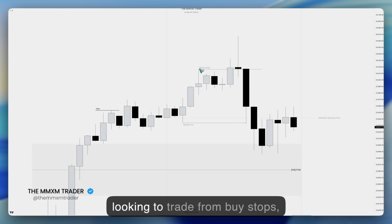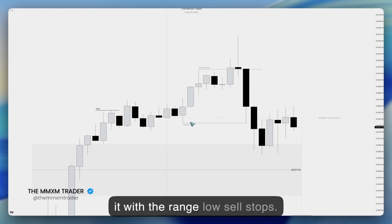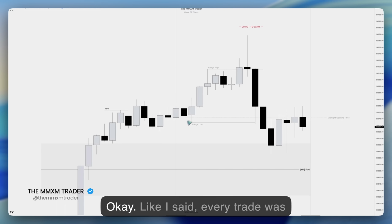I'm always looking to trade from buy stops, which we did here, to sell stops here. So we run out the buy stops, okay, and I want to see the market accumulate the orders here and pair it with the range low sell stops, okay?